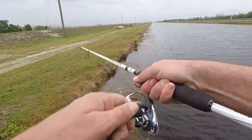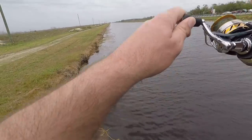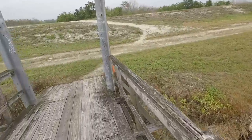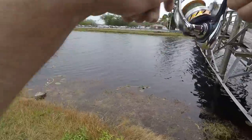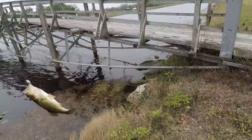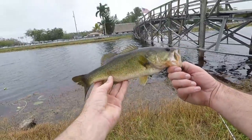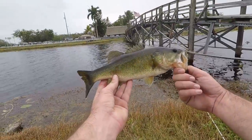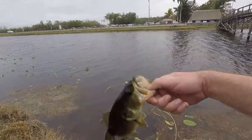Oh, there's one. Yes. Got to get one on the TNR. Wait, is it a largemouth? It's a strong fish. It's a largemouth. Well, I know largemouth bite it. Oh, nice. Pretty nice largemouth right there. Really cool. This fish just look different than what I'm used to. A little darker, a little different. I have my first fish on a TNR. It still works everywhere too.